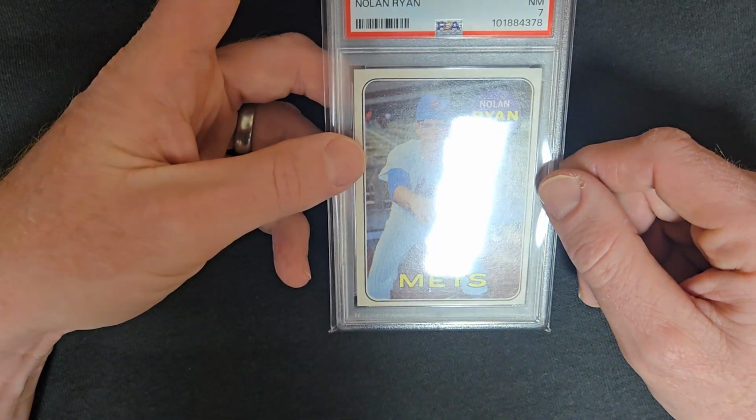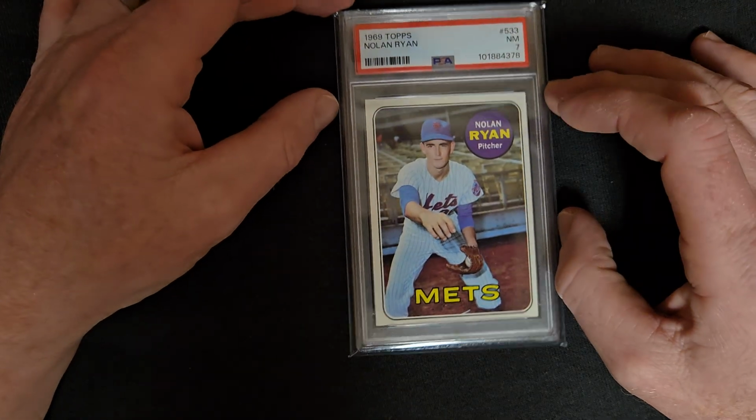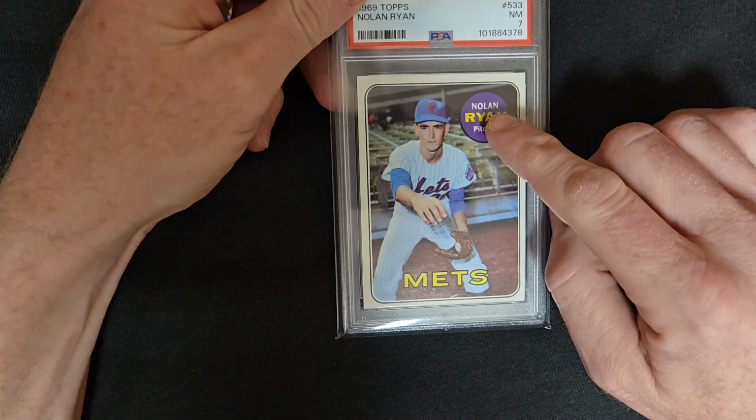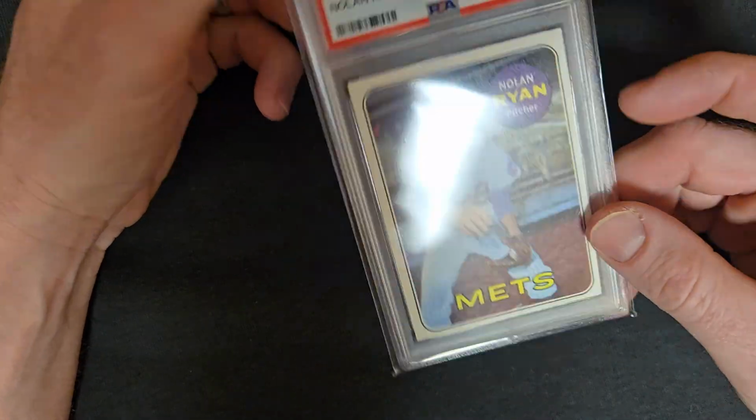There he is in the New York Mets, the Miracle Mets, 1969. Later this year, they would go on to win the title. Nolan Ryan was a part of that team. And I need one more card to complete the entire PSA registry of Nolan Ryan's Topps cards. So this is a big piece.